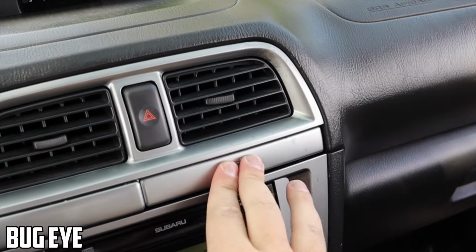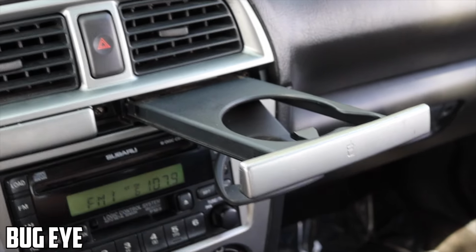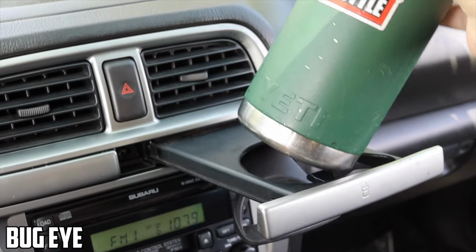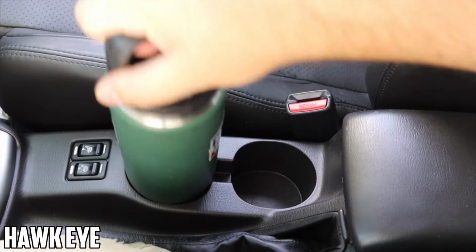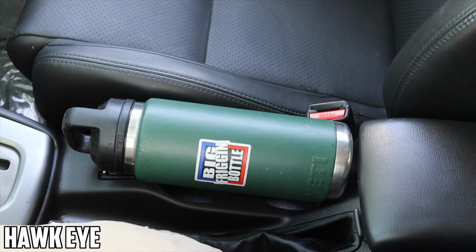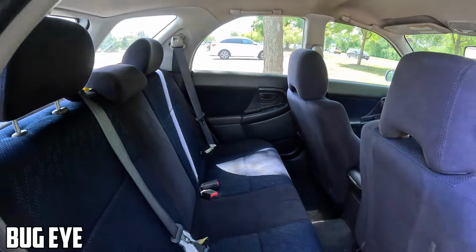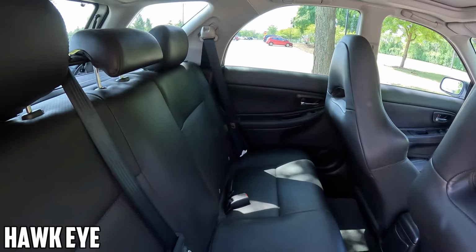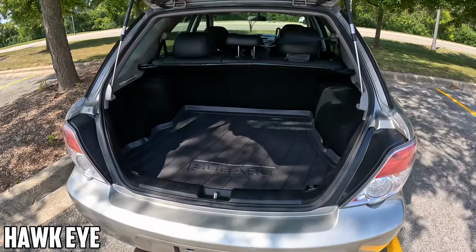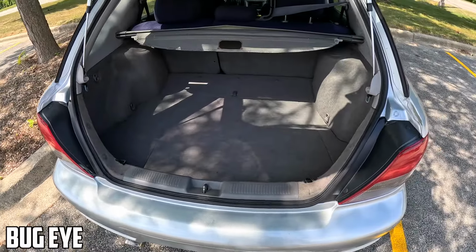The Bug-Eye has a cup holder up on the radio that pops out of the dashboard. This had problems and could easily break, so it was dropped in favor of standard cup holders later on. Both the Bug-Eye and the Hawkeye failed the big friggin' bottle test. The back seats are nearly indistinguishable, along with the cargo space. However, the Bug-Eye seemed more basic overall.